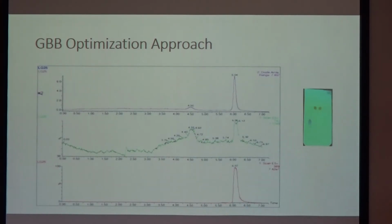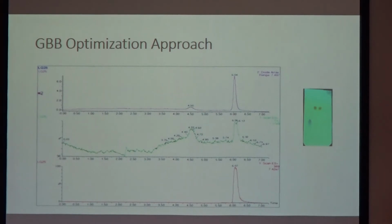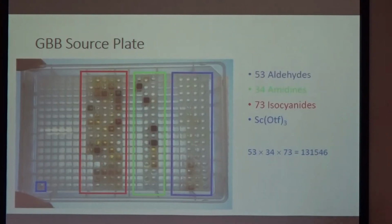And here you can see the SFC of the crude mixture which we ran, and you can see clearly a very good UV and mass peak for our product. And this is the TLC of the reaction mixture. Actually, this reaction works very well with 90% yield, and the major peak is our product. So we chose ethylene glycol as the solvent, and we prepared our source plates.